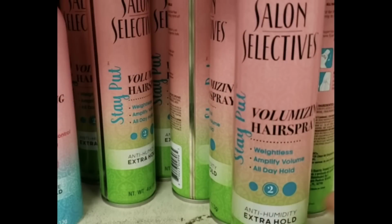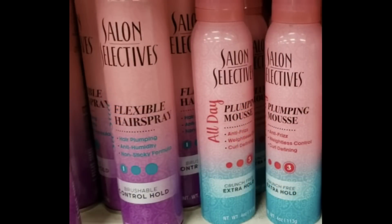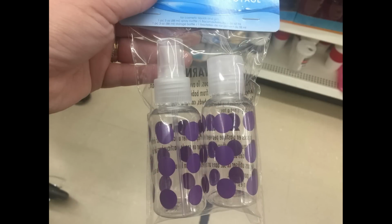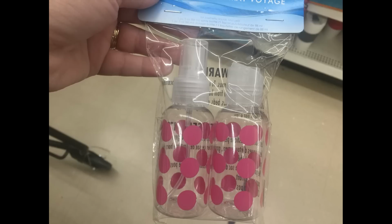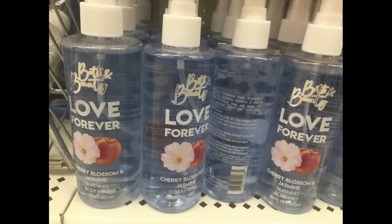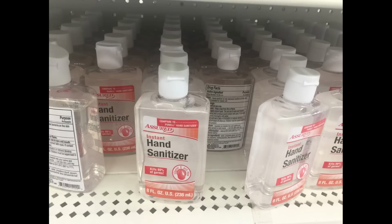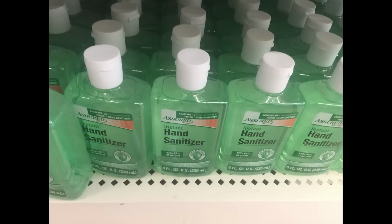They had some Salon Selectives hairspray and mousse and a couple different styles, holds, and strengths. I found these miniature travel bottles with the purple and pink polka dots, some new body spray that they've been restocking, and they've also restocked their hand sanitizer, the regular and the aloe, and those are the 8-ounce bottles.